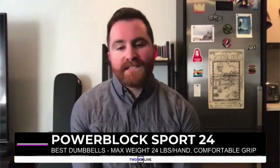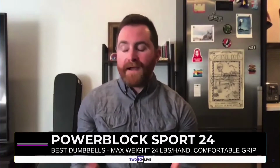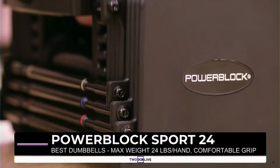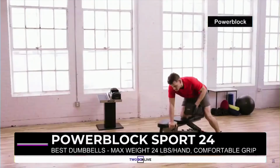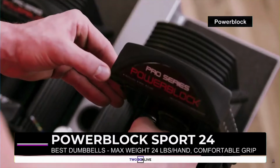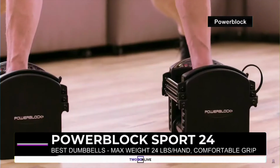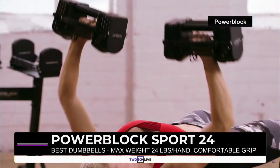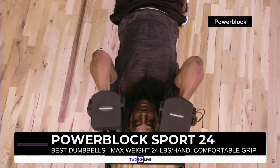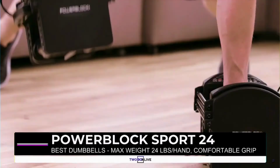But with these POWERBLOKs specifically, you're talking about not taking up a whole lot of space. Dumbbells just by nature, if you have multiple weights of them, do take up a lot of space in your home. And as you would notice if you ever went to the gym, they have racks and racks of dumbbells across all weights. So what POWERBLOK does is it's just one contraption that allows you to set how much weight you want to pull. As you can see here in this video as well, you're able to customize how much weight you want to pull from the contraption itself. So it's all really self-contained within each of the two dumbbells.